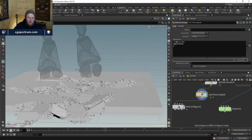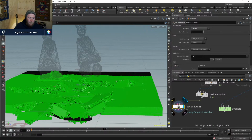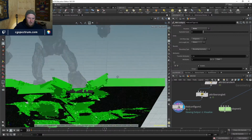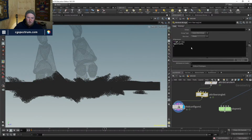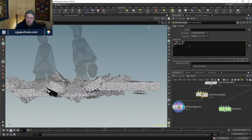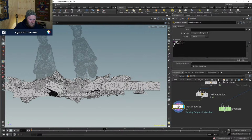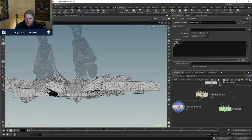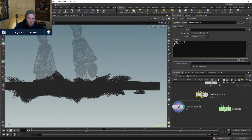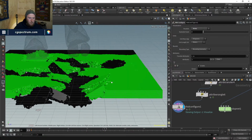Check the scene view again. So these pieces down here now are inactive. So let's go -2. And then those ones should be all active again. Yeah, alright. So -2 is too far, -1 is too far. Let's try -0.5. I really want to see just these pieces that are sticking up get activated. There we go. That's a little bit better.